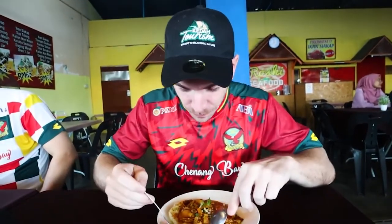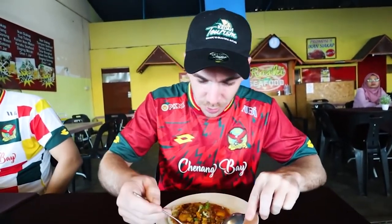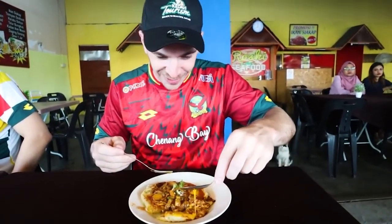Now, I feel like roti canai is finger food, but I'm going to use fork and knife because this is a sloppy one. Yeah. This one is a messy one, so fork and knife. Oh, it's so good. The egg is just perfectly cooked.